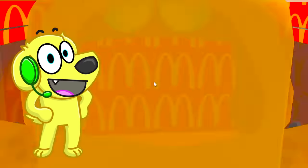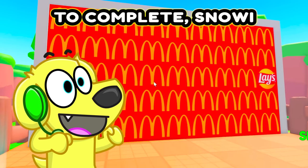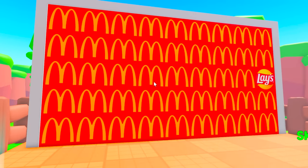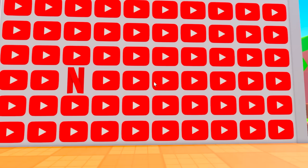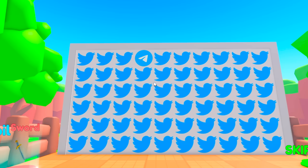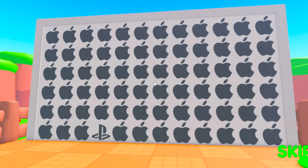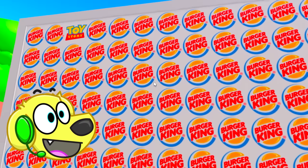Okay, guys, this game is gonna get harder and harder as we play. There's over 100 of these that we have to complete, Snowy. Something tells me the Lay's logo is not the McDonald's logo. I already see this one, too. It's the Netflix logo. And these ones are the Twitter logos, but what's this one up here? So many apples, but then there's a PlayStation. I found it. Come on, so let's keep going.